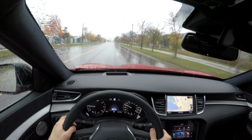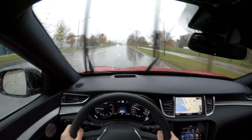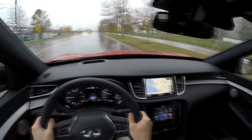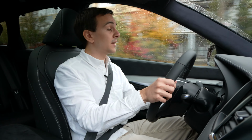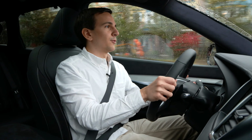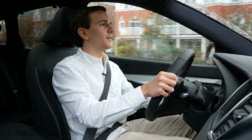So this is a CVT, so it doesn't shift gears. The first faked shift was a little sluggish and kind of felt weird. Yeah, the ones after were good though. But honestly, it drives really well. I'm happy with it.